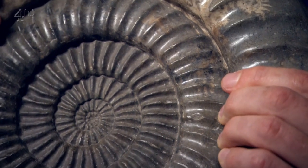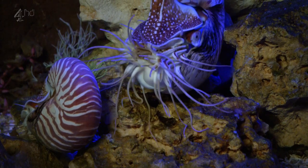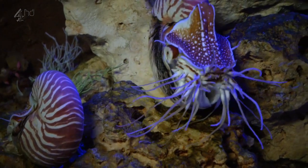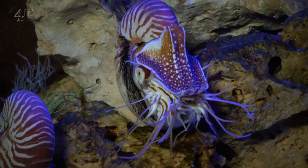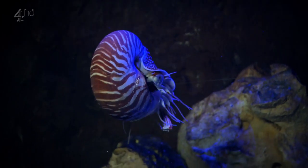No one knows exactly why. But there is one cephalopod with a chambered shell which has somehow survived almost unchanged for 500 million years, the Nautilus. To look at this now is to imagine a world before mammals, birds, trees even, before there were fish in the oceans. It's as if you're looking back at the very dawn of all animal life.